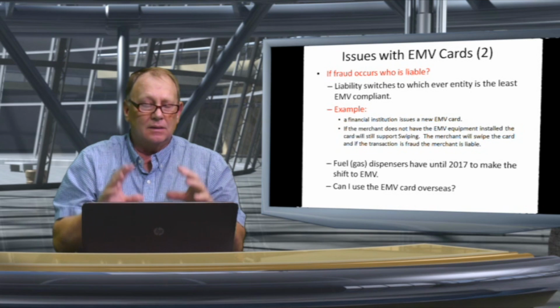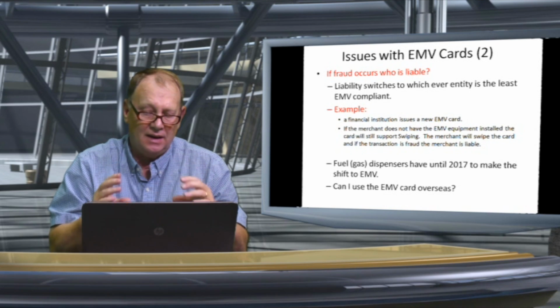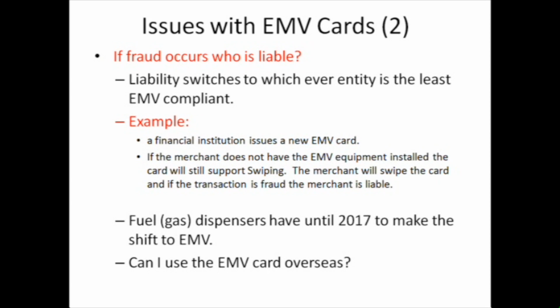If the merchant that you're using the card with does not have their equipment in place, and the financial institution issued an EMV card, and the transaction turns out to be fraudulent, it will be the merchant that will be responsible for the liability of the fraudulent transaction. So let me repeat that. If the merchant does not have the EMV equipment installed, the equipment will still support swiping with the magnetic stripe. However, the merchant that swipes the card will be responsible for any fraudulent transaction.